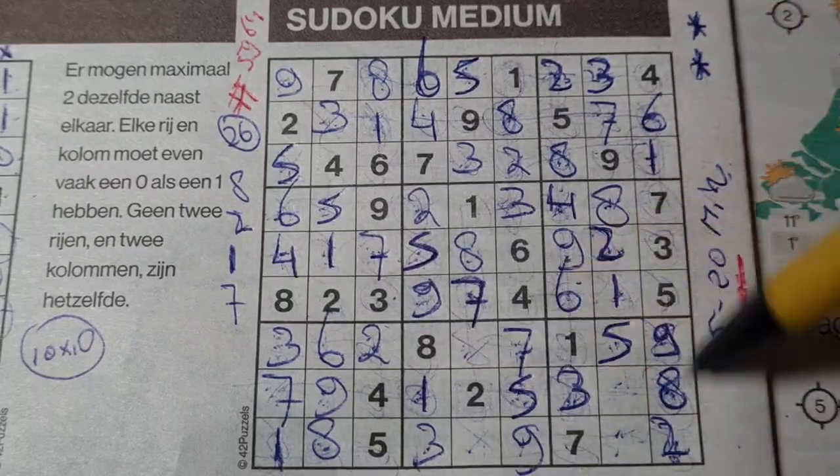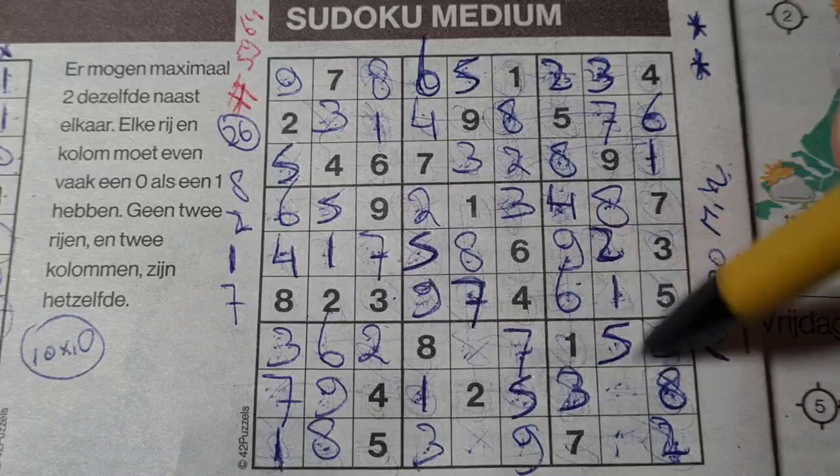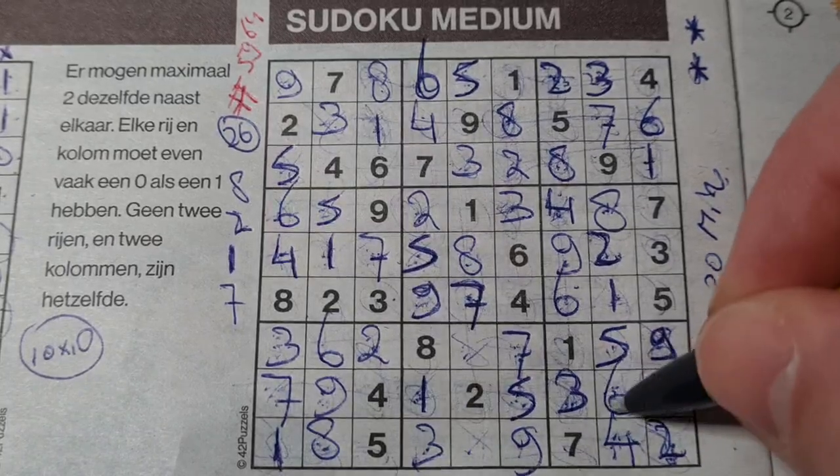Two missing numbers in this big square for numbers. The 1, the 2, 3, 4 is missing. The 5 and the 6 is missing. 4 and a 6. We have a 4 in this row, no 4 there. 4 should be here and the 6 goes there.